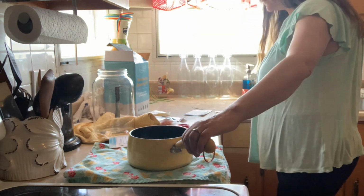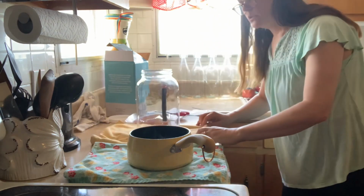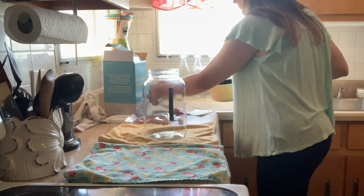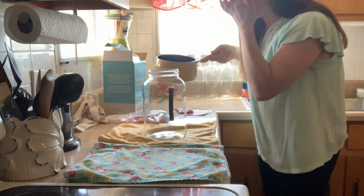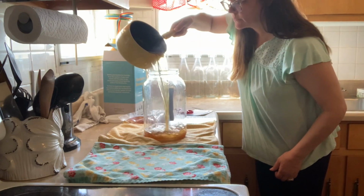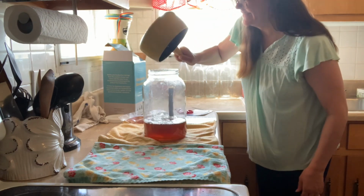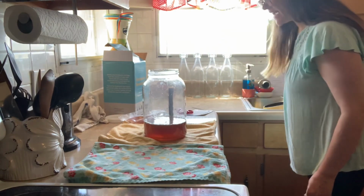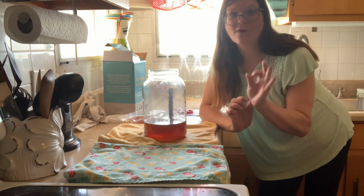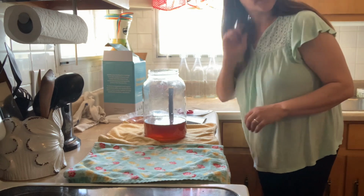I'll set this over here. I'm going to switch my jar over here. I'm going to pour this in here. Are y'all like me? I like to read directions and then I spilled half my tea. That was not good. Oh, good thing I had towels down, right? I read my directions 2 or 3 times because I want to make sure I get it right. So I have got to go get some filtered water.